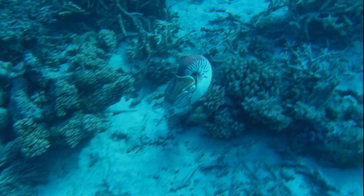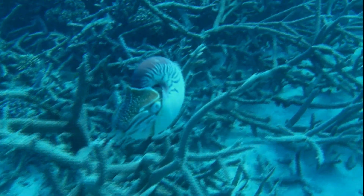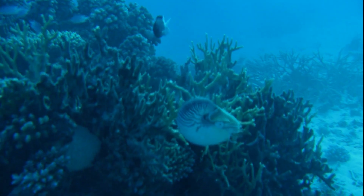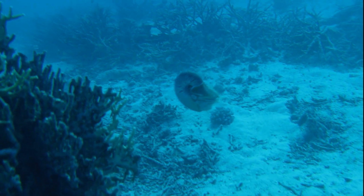There's this big asteroid collision. The surface oceans are wiped out. Deep down, 600 feet deep, the tiny little nautiluses are just biding their time. When they finally come up, the arthropods and the fish are all gone. So what we have is this one survivor of that one great catastrophe.